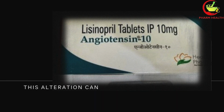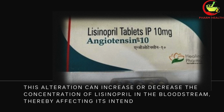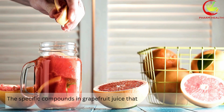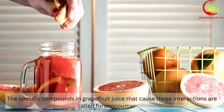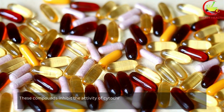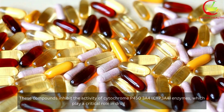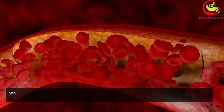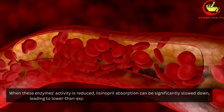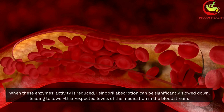This alteration can increase or decrease the concentration of lisinopril in the bloodstream, thereby affecting its intended blood pressure lowering effect. The specific compounds in grapefruit juice that cause these interactions are called furanocoumarins. These compounds inhibit the activity of cytochrome P450 3A4 (CYP3A4) enzymes, which play a critical role in drug metabolism. When these enzymes' activity is reduced, lisinopril absorption can be significantly slowed down, leading to lower than expected levels of the medication in the bloodstream.